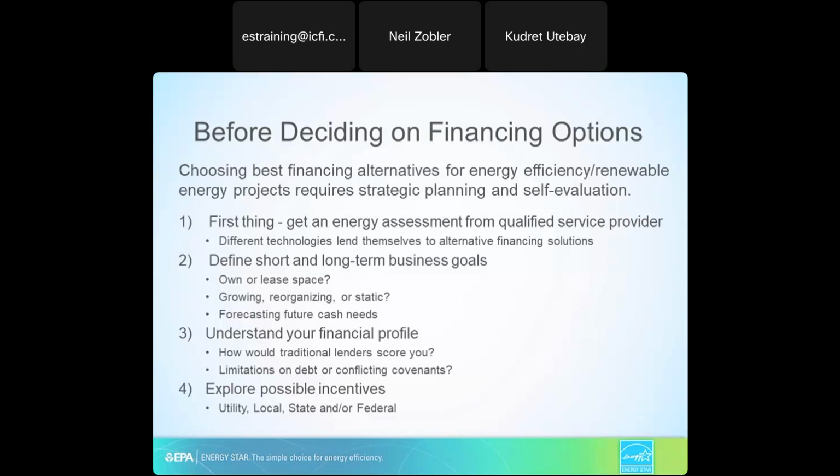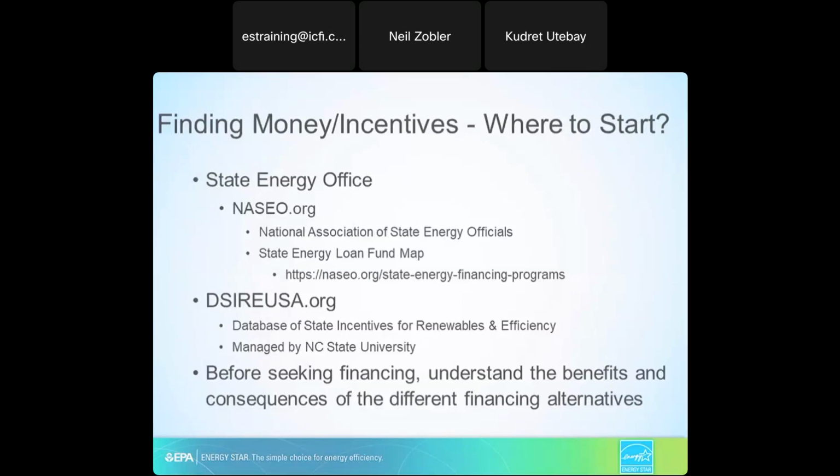That starts with your local utility benefits, local, state, and federal government tax benefits, and we'll give you some links as to how you can drill down into that on this slide. Where do you start? The place to start is your state energy office. This is especially true now under the IRA, because the IRA is asking the states to set up the mechanisms and the criteria that's needed in order to qualify for some of these loan programs. So the feds are giving the money to the states, and the states are setting up the process. So definitely that should be one of your first stops when you're looking for money.